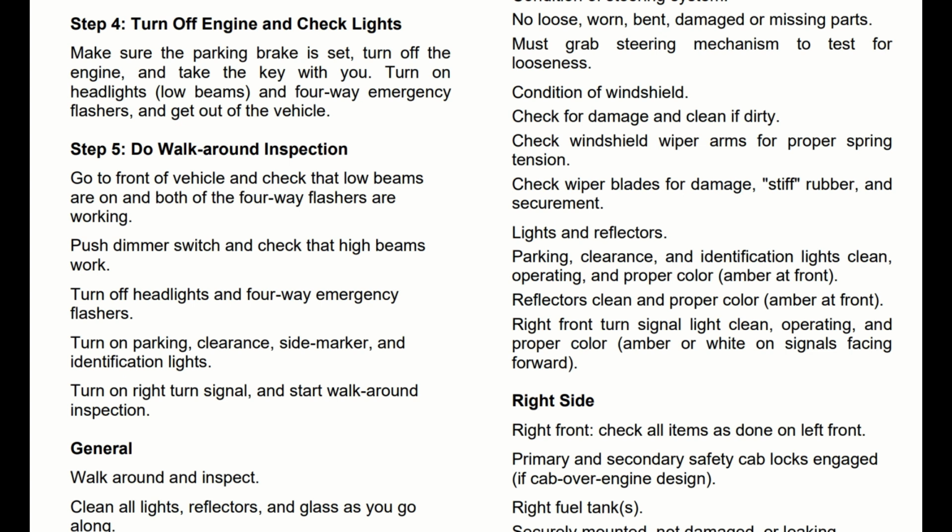Okay, but let me back up and get back on script. So let me just go back to step five, doing the walk around inspection. All right, you want to go to the front of the vehicle and check that low beams are on and both of the four-way flashers are working.